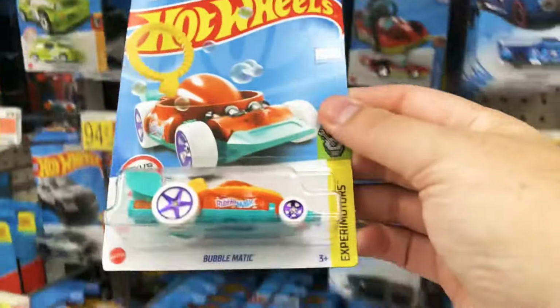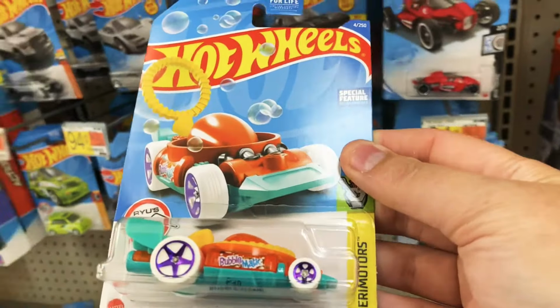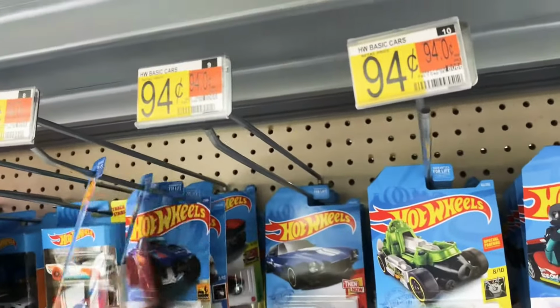That one's, I'm pretty sure, new. Please tell me they didn't make that a treasure hunt again. I'll grab that for my brother-in-law because I'm sure he'll like it. He likes fantasy or real, so that's cool. I'll get that for him, of course.